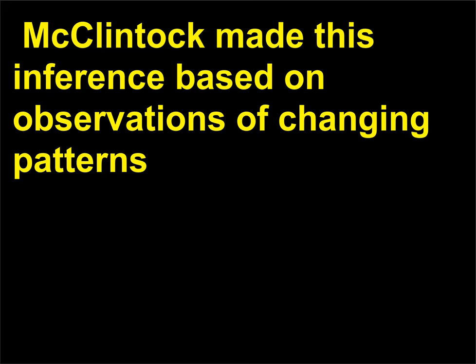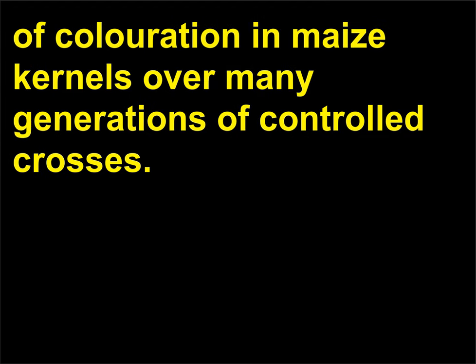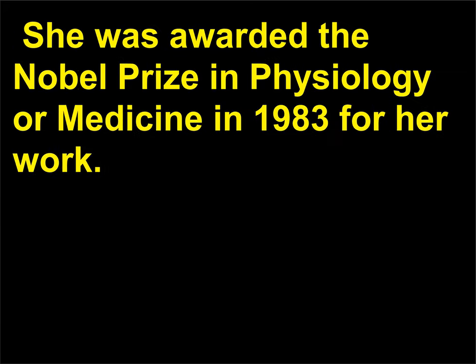McClintock made this inference based on observations of changing patterns of coloration in maize kernels over many generations of controlled crosses. She was awarded the Nobel Prize in Physiology or Medicine in 1983 for her work.